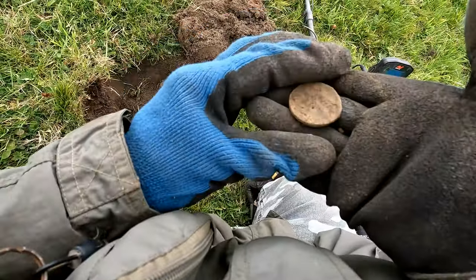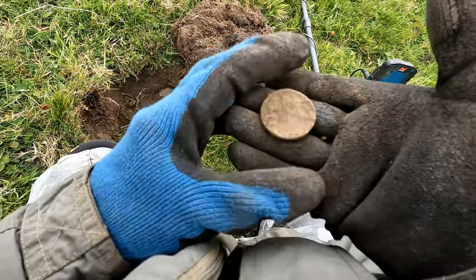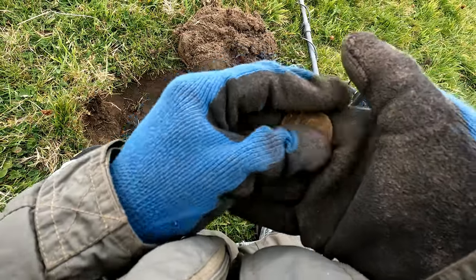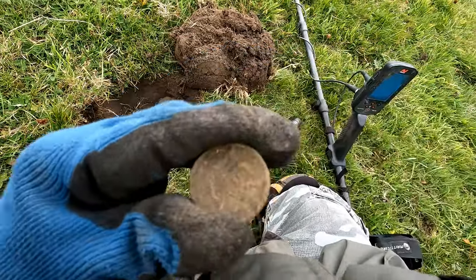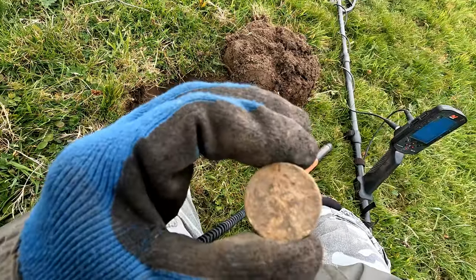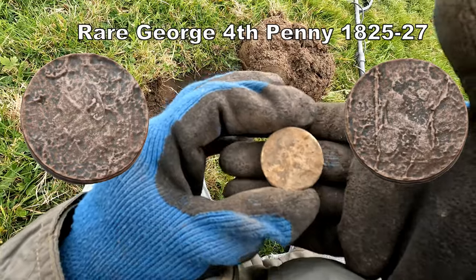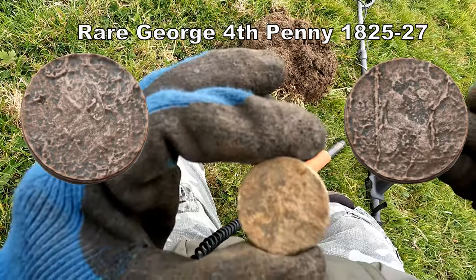What is it? Whoa, George III, big coin, big penny, 18th century, massive. Cracking. Absolutely brilliant. This could be a George IV penny. Absolutely superb. So we've got some coinage there, old, straight away.